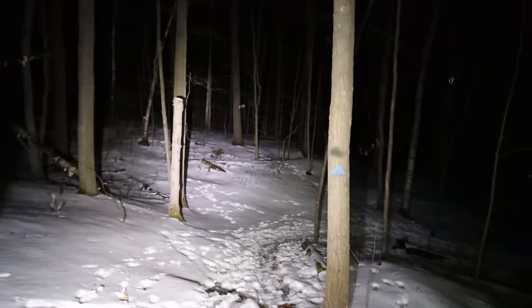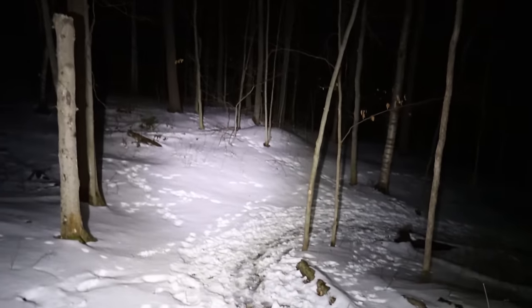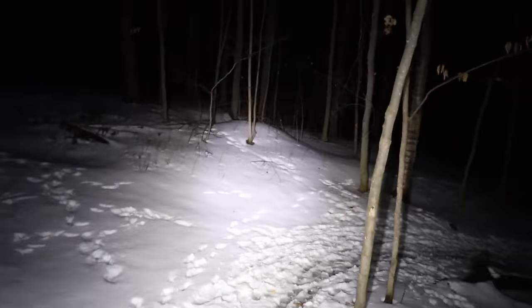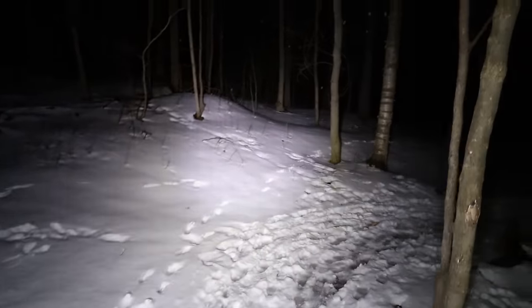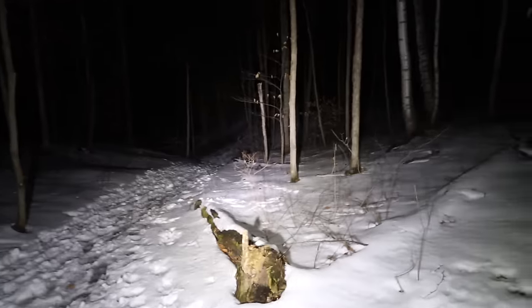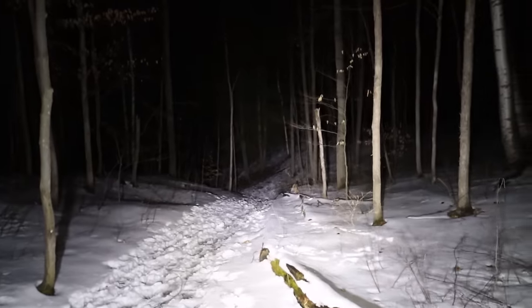Yeah, so I need to get a new bracket for the headlamp of this camera. I gotta get a new one because I'm finding that the weight of this light is mucking with stabilization. So the camera's actually really good. It's just the stupid mount that's here.